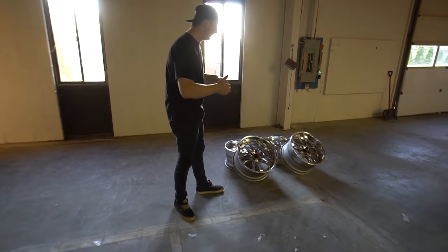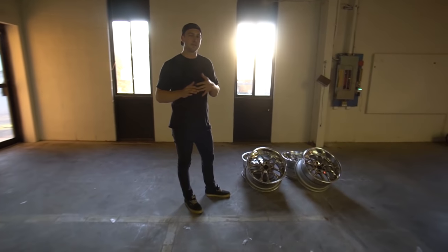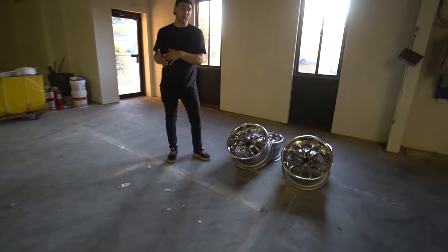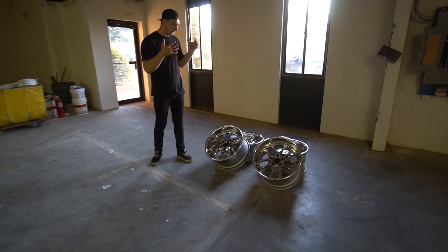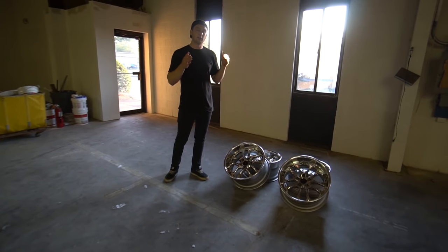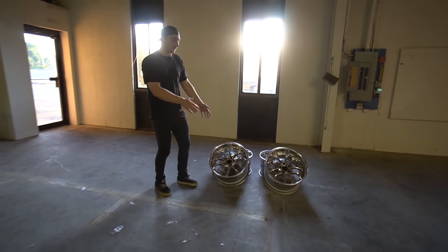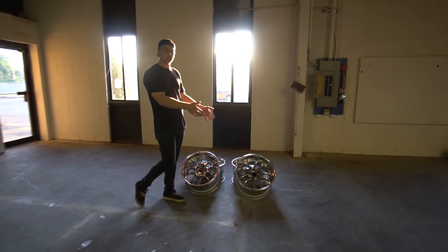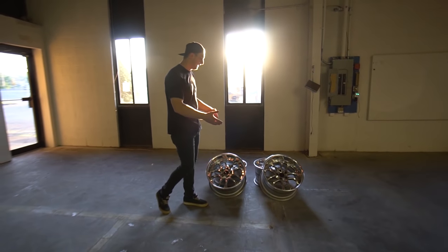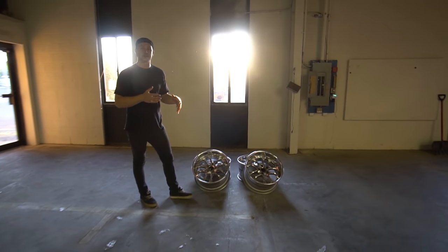So I'm pumped because these aren't the original specs of these wheels. Now it's really, really hard to find a set of wheels that have an already desirable width and offset, pre-made, already ready to go. Usually you have to buy them with a higher offset and a lower width and then rebuild them from there. But with this, I have 18 by 9.5 plus 30 in the front and 18 by 10 plus 24 in the rear. And they both have giant flat lips and they'll fit a wide range of vehicles. It's very aggressive and it's also very conservative at the same time.